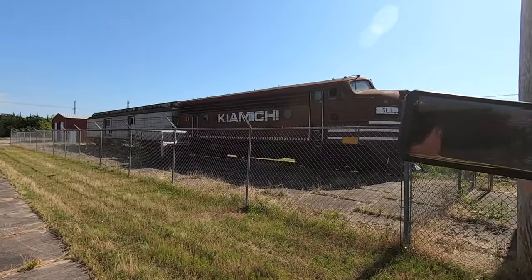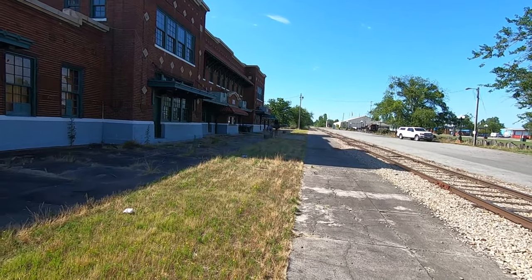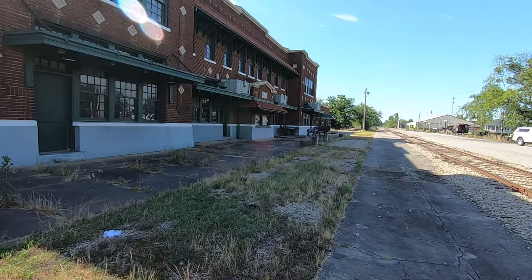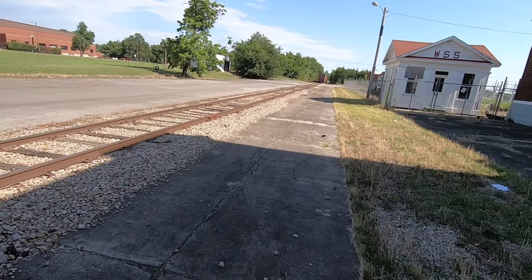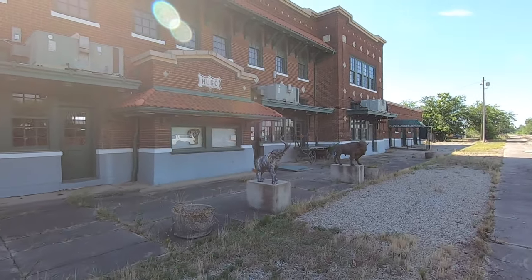Kayamichi. Not much to show you. Everything's closed. It looks kind of run down, though. I think this used to be a train station for public transportation type trains. See the way it's laid out. It's got a nice long concrete. But there again, without being able to go in the museum, I'm not gonna know.